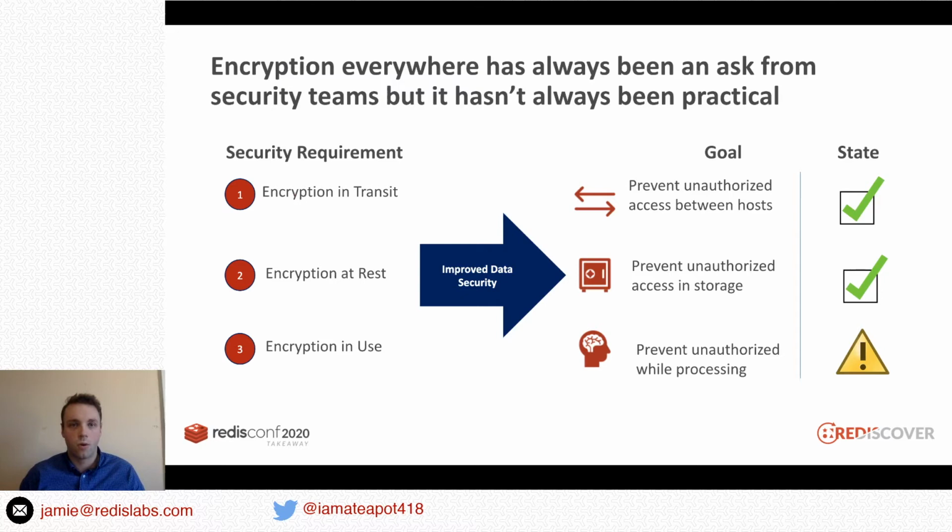Now let's first go into the state of encryption today. Encryption everywhere has always been an ask from security teams, but it hasn't always been a practical solution for applications. There are three core requirements for encryption, and if you're an information security professional, you've probably heard of these. But if you're not, then this is probably a new thing for you.